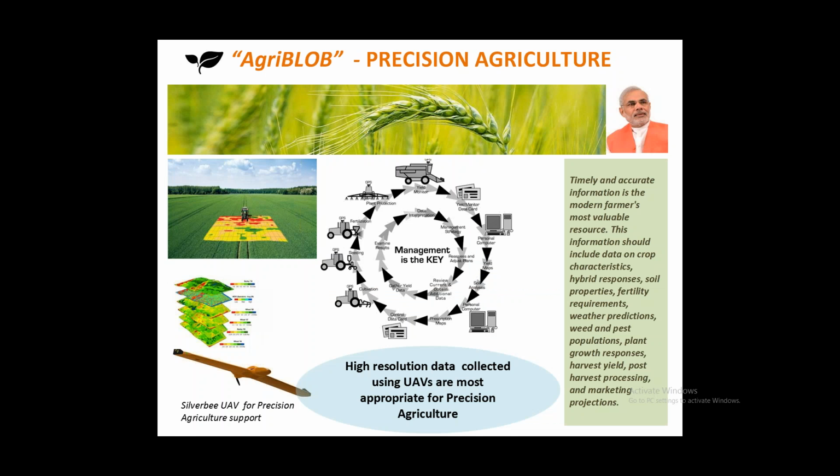Precision agriculture, with our new Prime Minister Narendra Modi, he's quite keen on helping the farmer to improve his farming methods, stuff like that. So high precision agriculture is a very big part of what UAVs can do and is being used worldwide at the moment, and that's something that AIBLOB is very, very keen on doing in India as well.